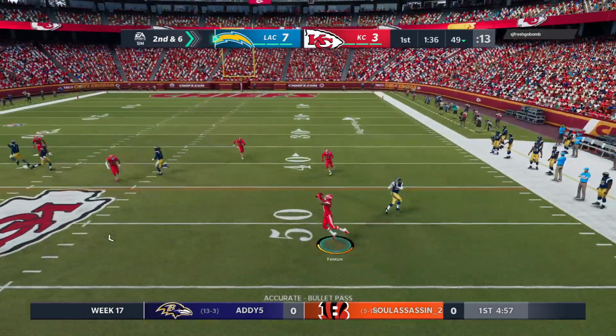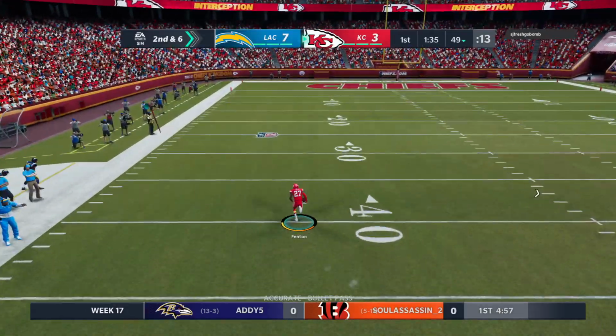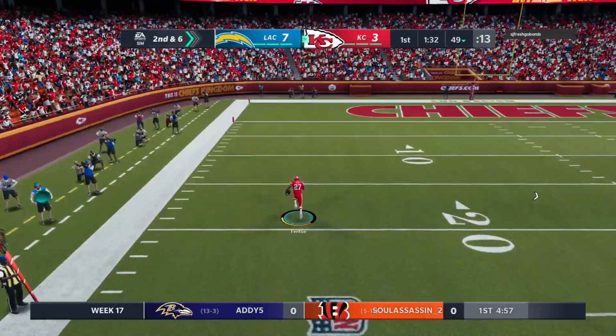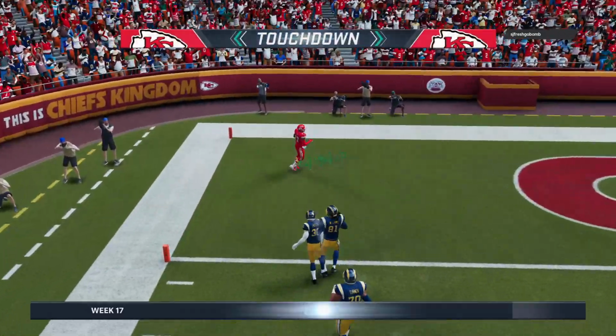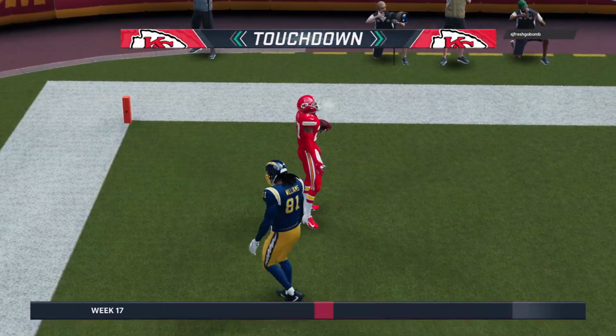A shotgun snap for Herbert. And he fires one that's intercepted. He's picked off at his own 47. And he will take this one home. It's a touchdown.